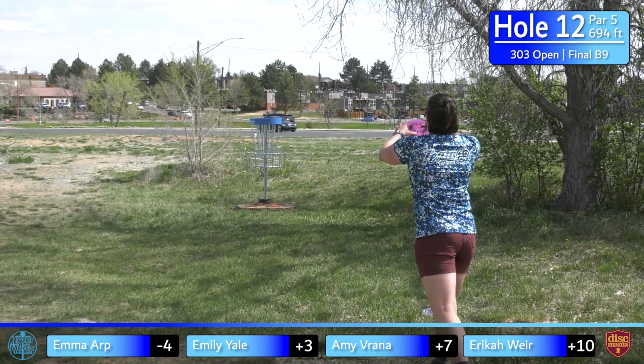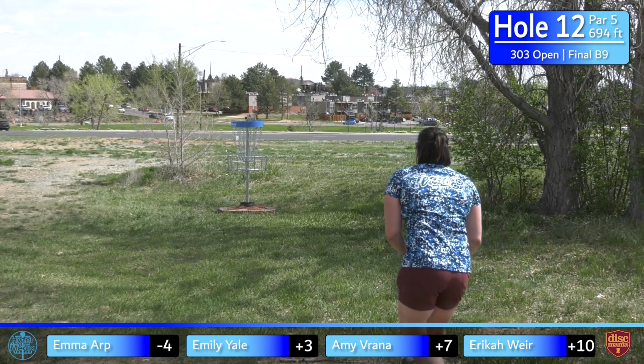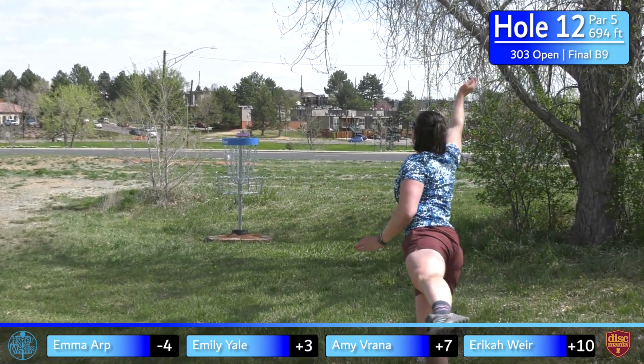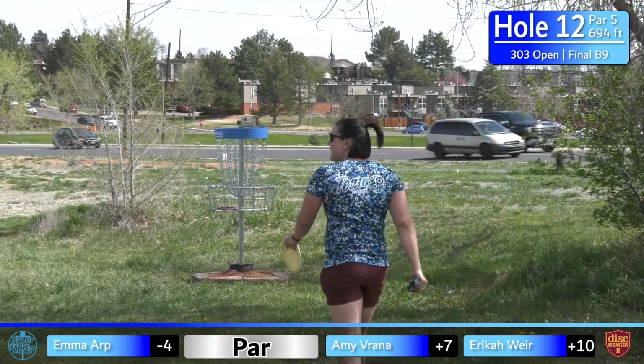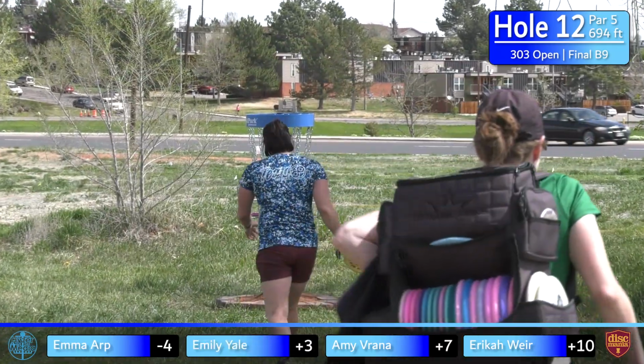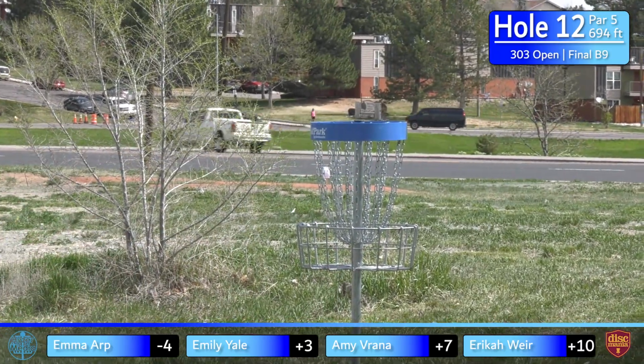So we see what Emily's left with here. For par, yes, nice. Gets it to stick. Count it. See some friendly nubs for the first time this weekend. The putters are coming alive on this card. Love to see it.